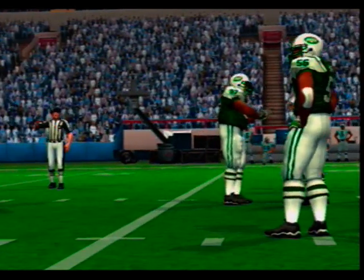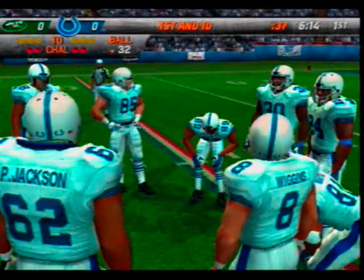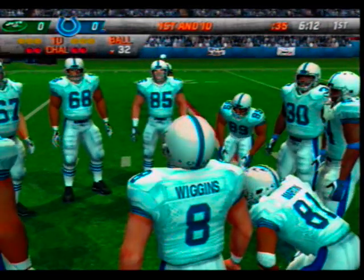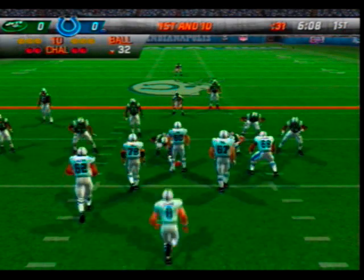Johnny was able to get away from a defender who broke into the backfield to get the first down. If you get into an opponent's backfield, you've got to make the stop. First down, ball on their own 32. Ball on the 32-yard line.